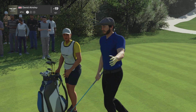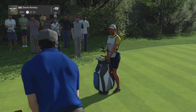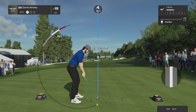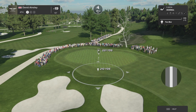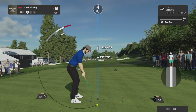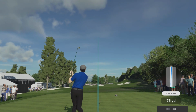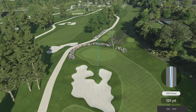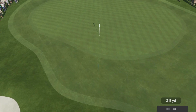Let's see what happens here on the fourth. This is a spectacular par 3. Ideally, players want to hit a tee shot that moves significantly from right to left and moving with the contour of the green. If they can do that, then they've got an opportunity to hit it really close. If they challenge the pin off the tee shot, well, it could come up short in that bunker, and that is a massive no-no.